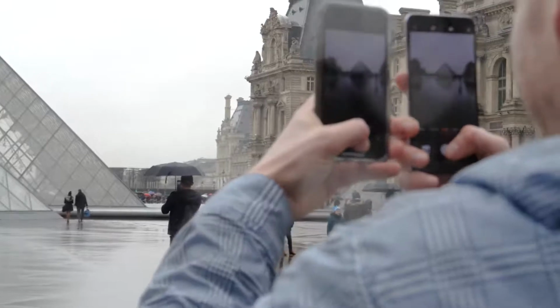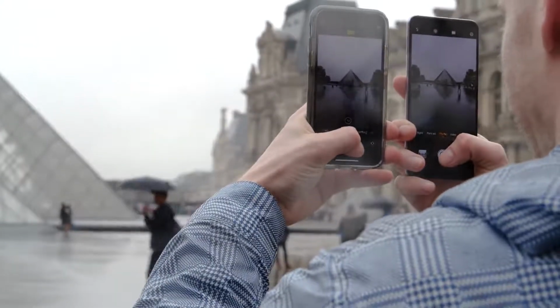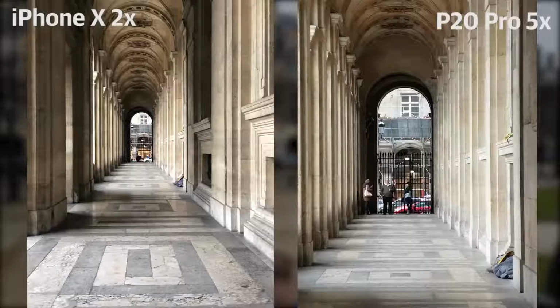Take a look at my picture from the P20 Pro versus the iPhone X for comparison. Check out the detail on these shots. Note how the P20 Pro can get much closer to the people right at the end of the corridor and still with manageable noise levels.